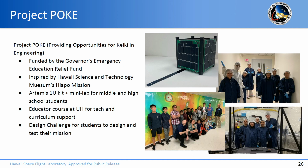in that there are these student teams, these educational programs who have access to a launch, but they don't have access to the electronics and the hardware to make a satellite. They don't have the education to be able to put together the mission. So that's what inspired us to create the Artemis program, and then from there, navigate down to the middle and high school level.